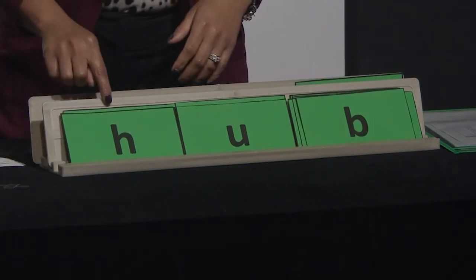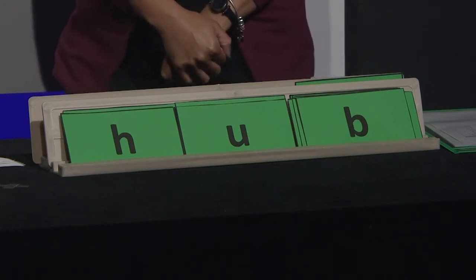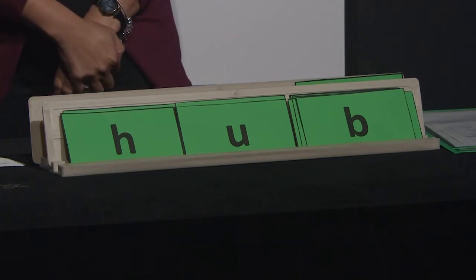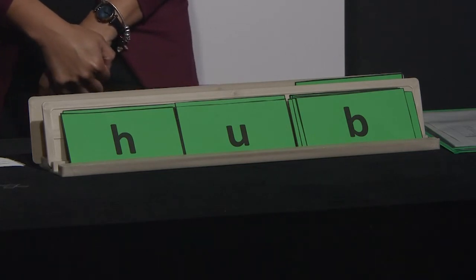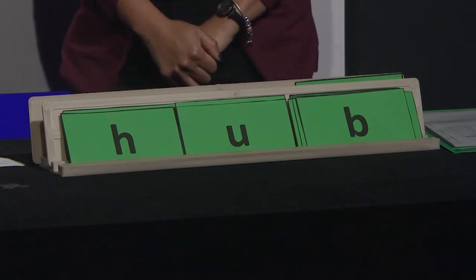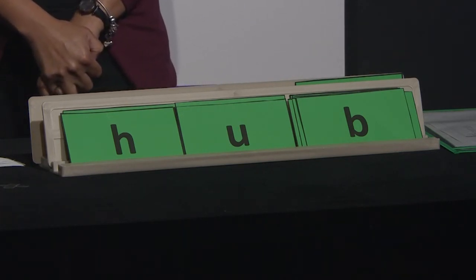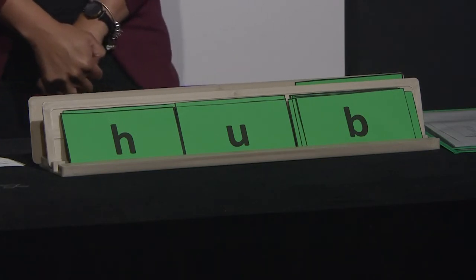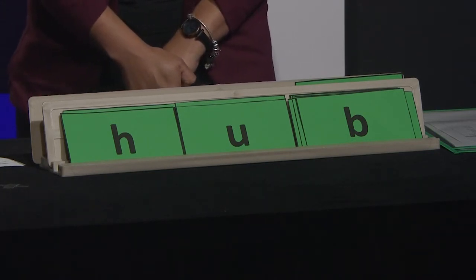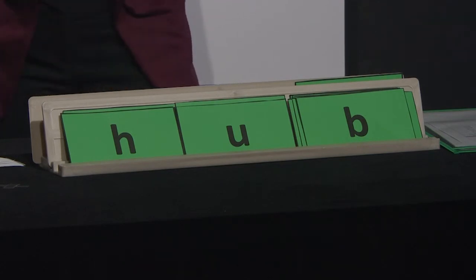Our word is hub, hub. Write hub on your paper. Now, boys and girls, what would happen if I change the b sound in hub to t? What would be our new word? Write it on your paper. Now, boys and girls, let's change the t sound in the word hut to the g sound. What would be our new word? Write it on your paper.